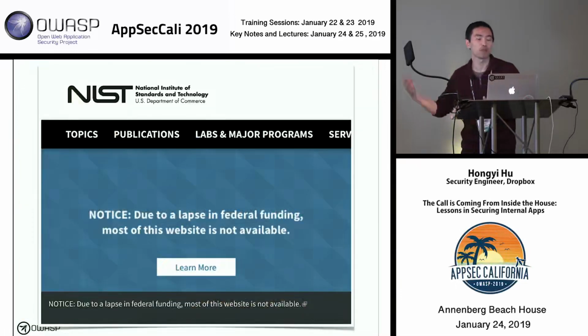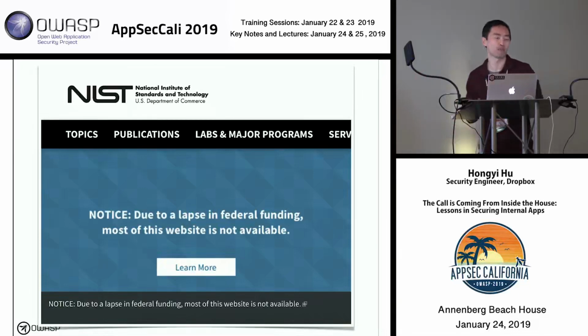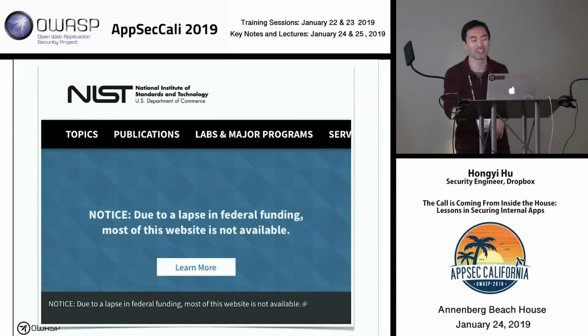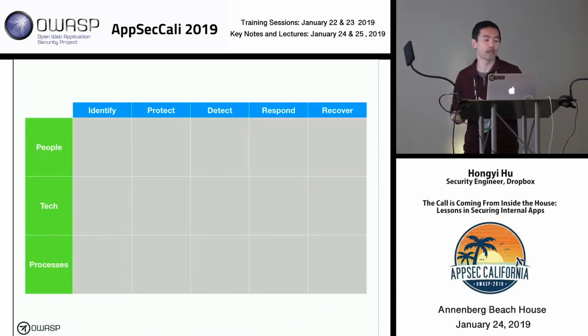Now, normally I would tell you, if you want to read more, go to the website. I tried to grab some material for this talk from their website as well and got foiled. So you're going to have to make do with my rudimentary graphic design skills here. But basically, it looks like this. NIST divides a security program into 5 main security functions: identifying your assets, identifying your risks, protecting against those risks, detecting and responding to attacks, recovering from those attacks, et cetera.